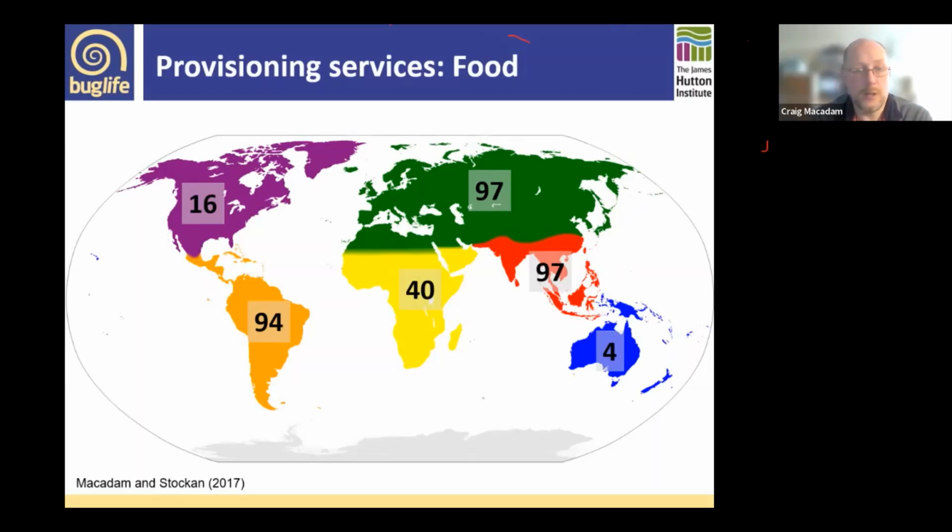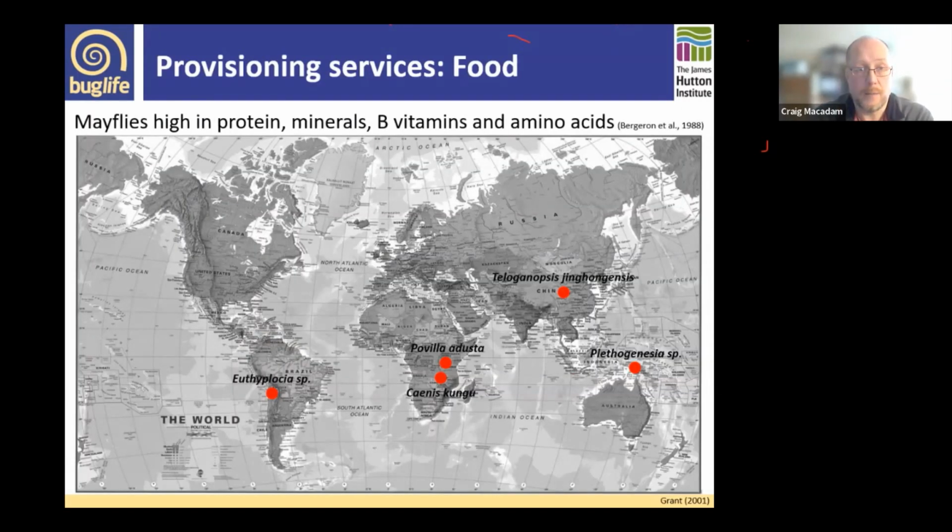To give you an idea of some of the species that are eaten, if we look at mayflies first, mayflies are high in proteins and minerals and vitamins, and they're eaten in several places around the world. In China, the mayfly Telegonopsis jinghongensis is eaten fairly commonly. It's thought to have the highest raw protein content of any edible insect at about 66%. In South America, the 17th century Incas were reported as feeding on Lithoplecia species. In New Guinea, there are reports of Plithogenesia being eaten.